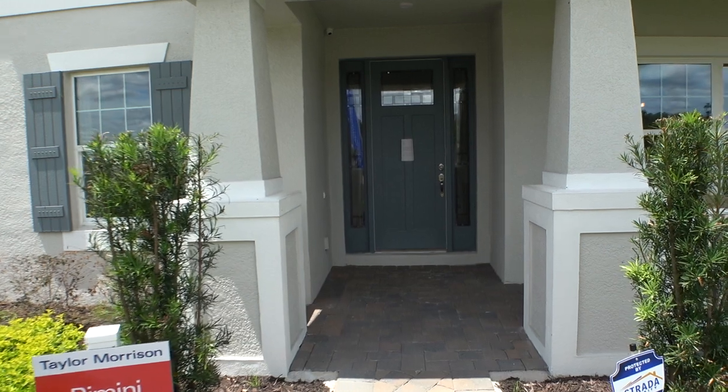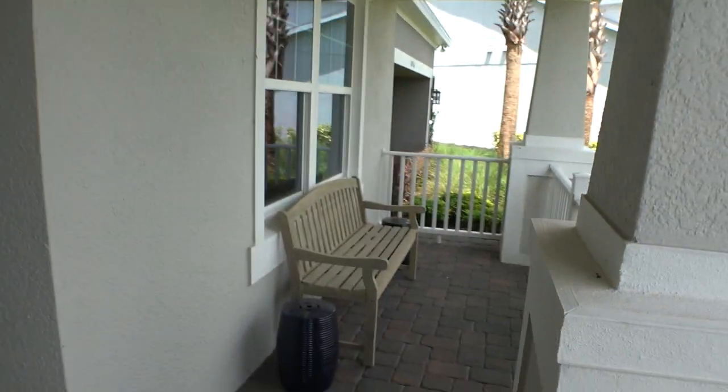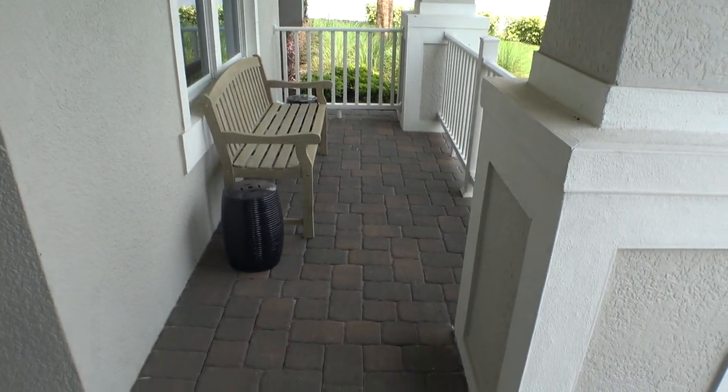Very nice. And the front has a nice porch, as you could see.